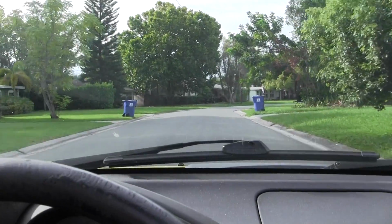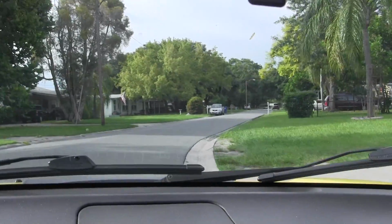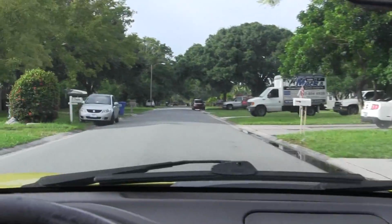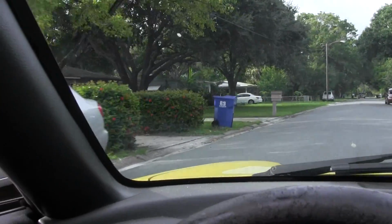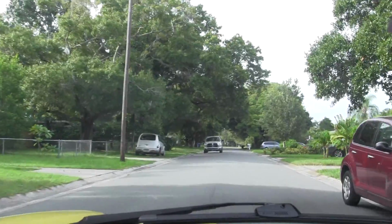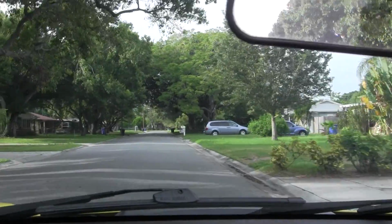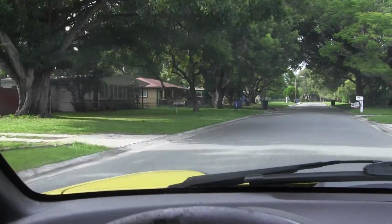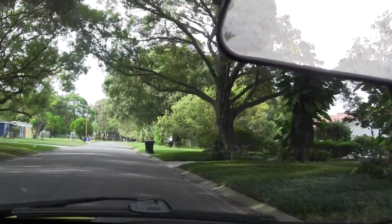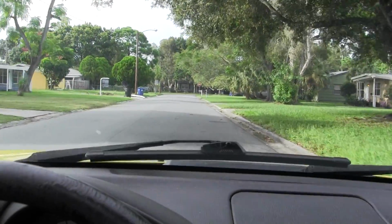That's about it. I mean, you're in pretty much a residential neighborhood, so I don't need to go crazy like I did on Coquina Key, because it's all pretty much like this. Stop sign, turn around and come back.